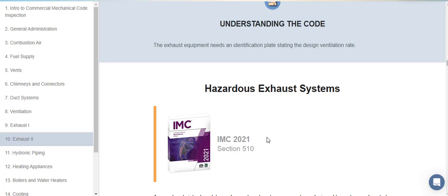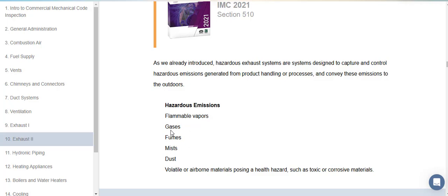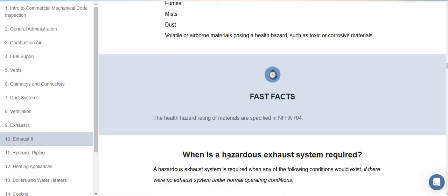Hazardous exhaust systems, International Mechanical Code 510. As we already introduced, hazardous exhaust systems are systems designed to capture and control hazardous emissions generated from product handling or process, and convey those emissions to the outdoors. Hazardous emissions: flammable vapor, gases, fumes, mist, dust, volatile or airborne material posing a health hazard such as toxic or corrosive material. Fast facts: the health hazard rating of materials is specified in NFPA 704.